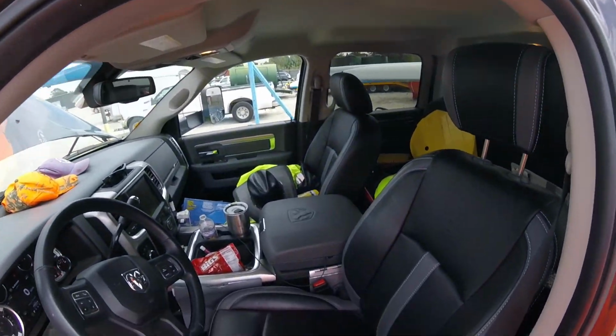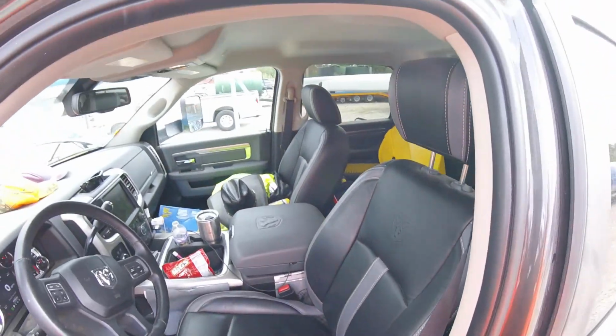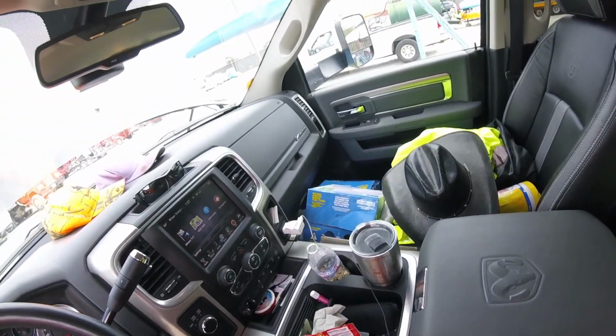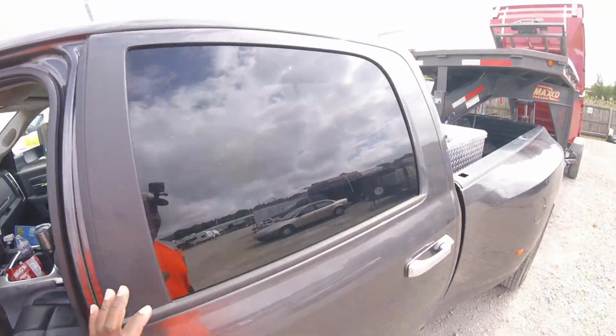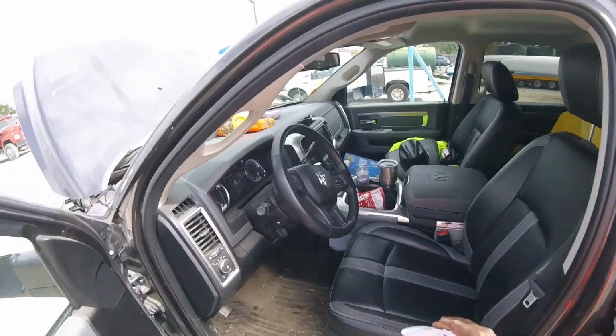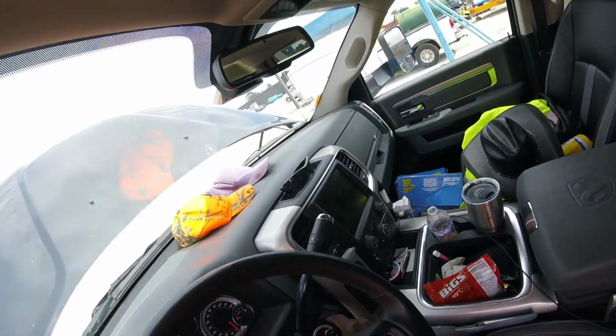So it's pretty much all safety. I got my fire extinguisher in the back, and I got my triangles as well. You gotta put that in the truck also. I might come back and do another video. This is kind of just a touch up of what has to be checked inside. I can't think of nothing else.